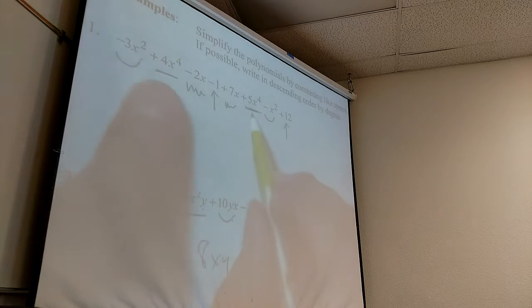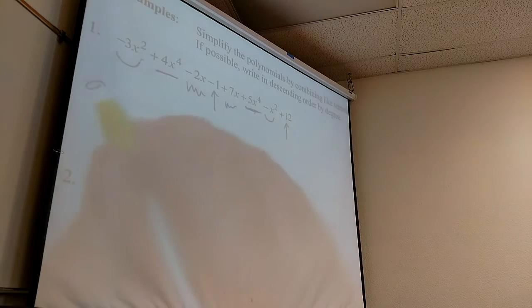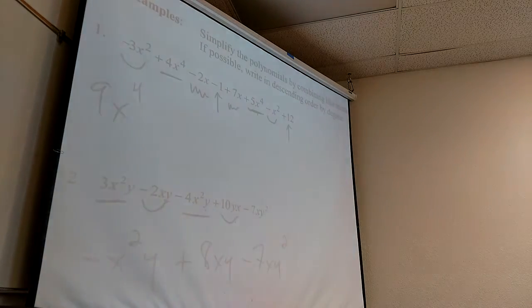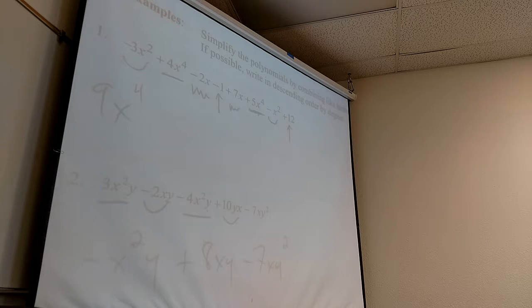What's 4x to the 4th plus 5x to the 4th? 9x to the 4th. So you understand, some people will put 9x to the 8th, and I'll say, how did you get 9x to the 8th? I don't see any. What's the only time exponents can change? What are exponents based on? Multiplication. So they will only change when I am multiplying.